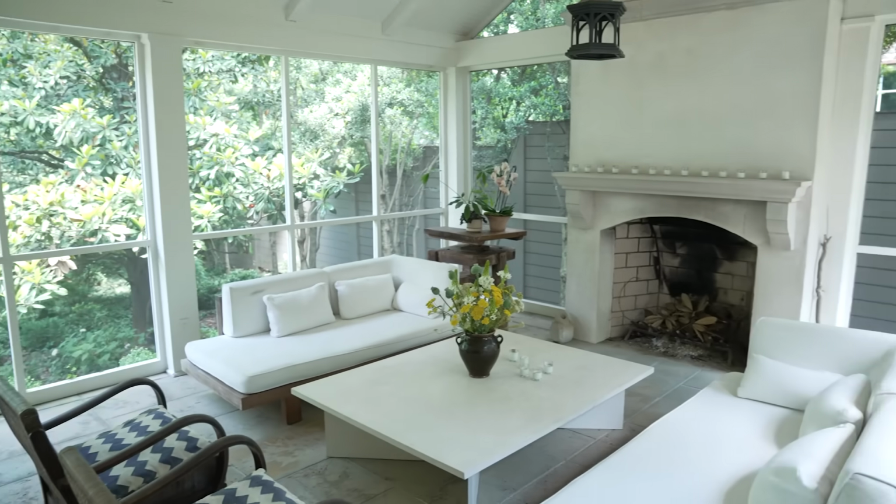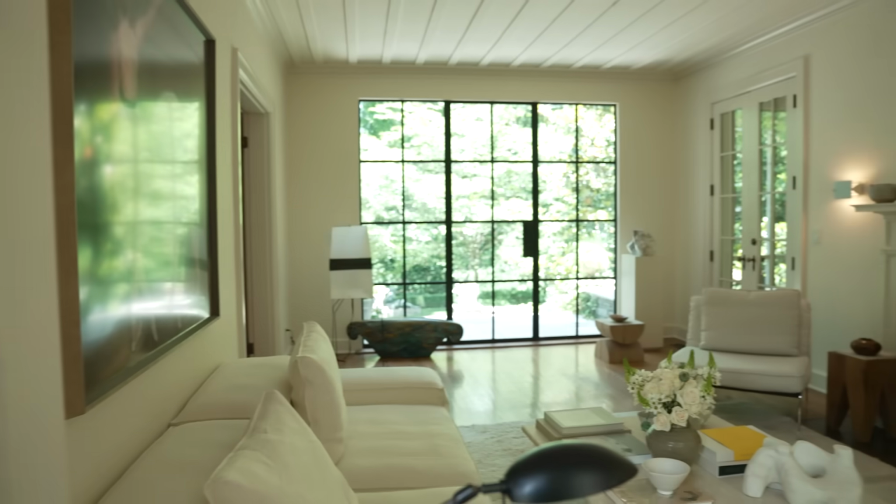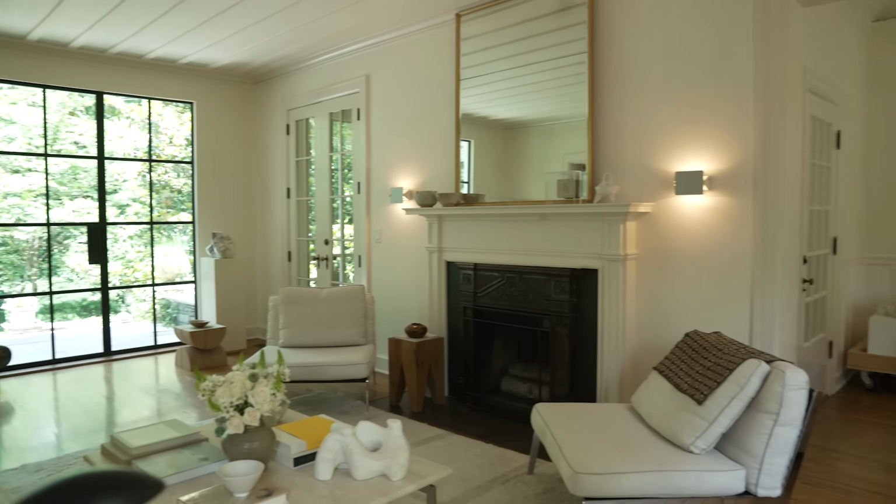I like creating some spaces to be more cozy and darker, maybe a more wintertime or evening feeling room. And I love to juxtapose those with a real light and bright space. I think that transition as you walk through is really nice.